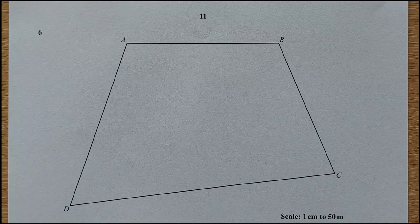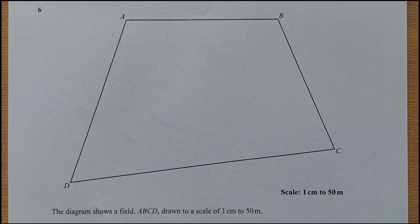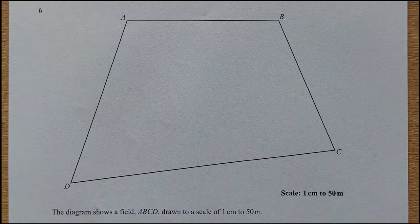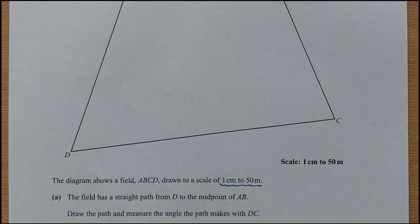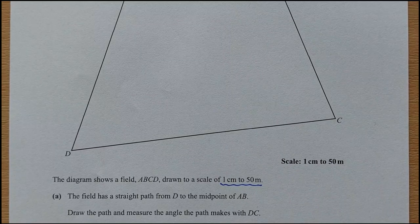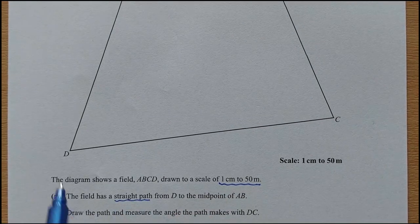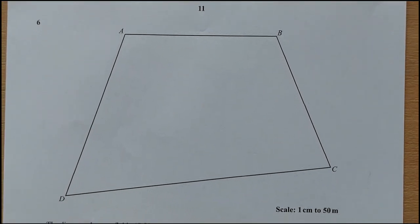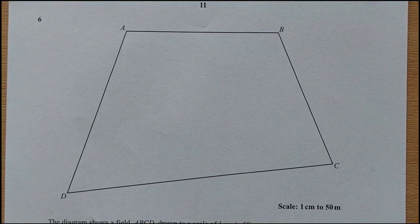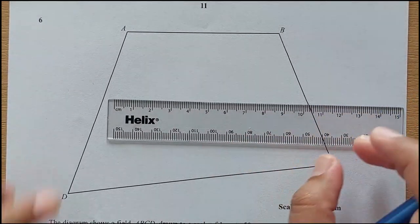Question number 6. The diagram shows a field ABCD drawn to a scale of 1 centimeter to 50 meters, right? For part A, the field has a straight path from D to the midpoint of AB. Okay, so first let me draw the straight path from this D to the midpoint of AB. So we need to find the midpoint of AB first. So let me find the length of AB in terms of centimeter.